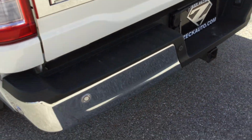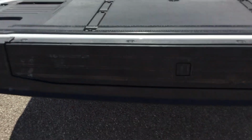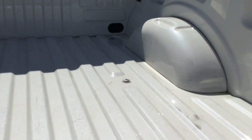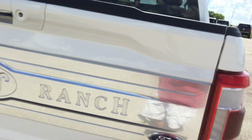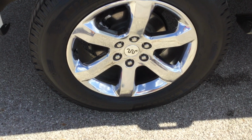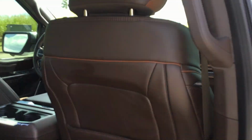Sensors and such around the vehicle. Does have the tailgate step, box lighting. You know, a couple little scratches here and there, but certainly not something that looks like it's been, you know, really worked out of, per se. And everything looks really nice on the interior.